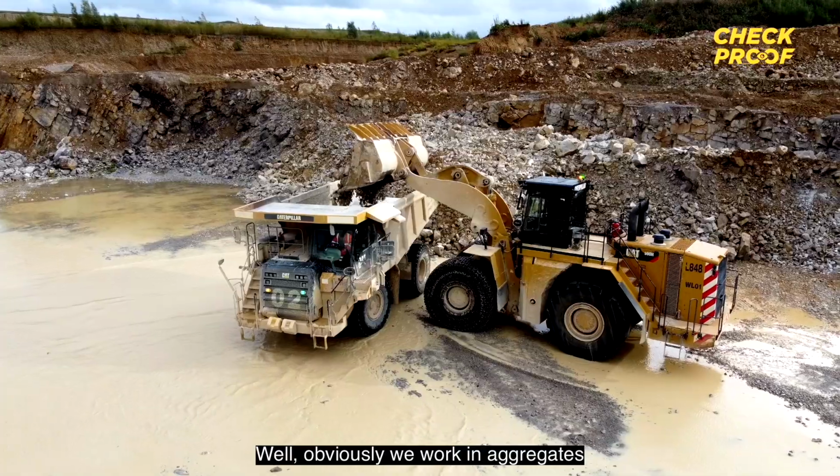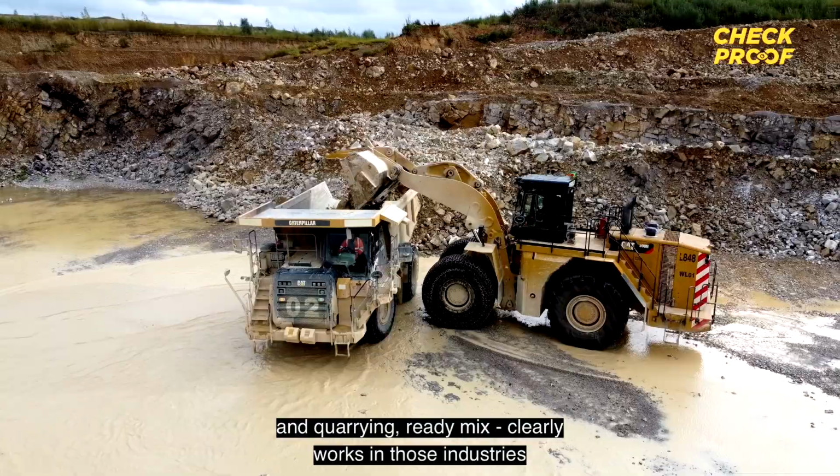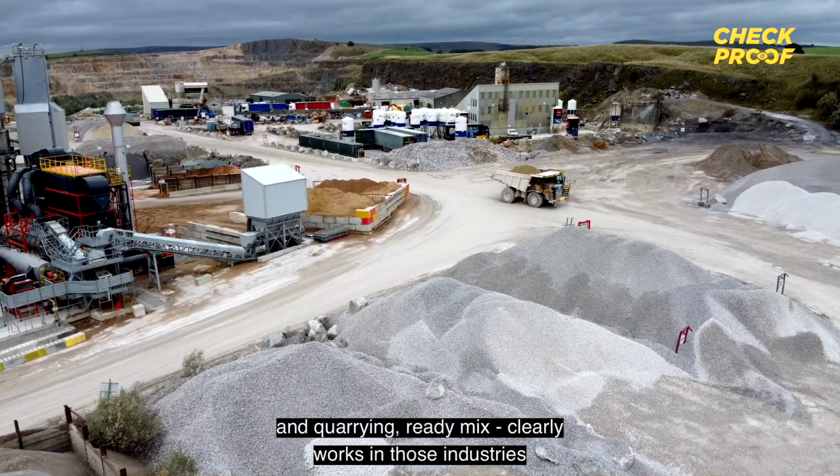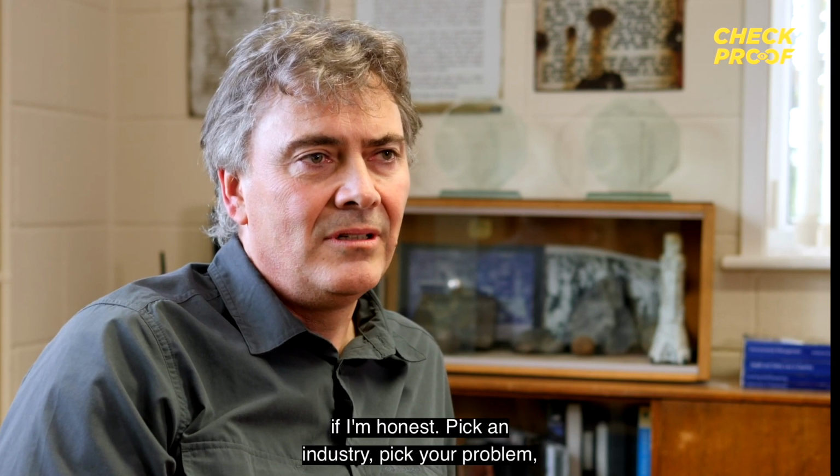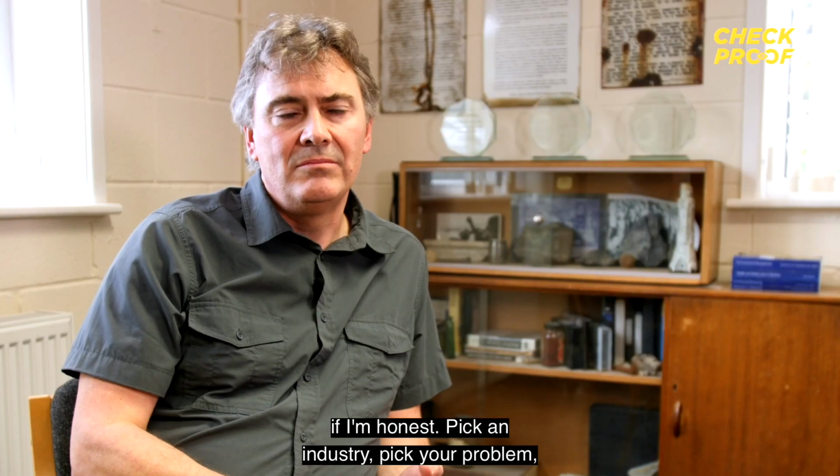Well, obviously we work in aggregates and in quarrying. Ready mix clearly works in those industries. But, you know, I think it'd work in anything. If I'm honest, you pick an industry, pick your problem, CheckProof will solve it.